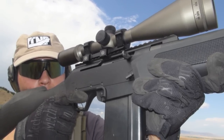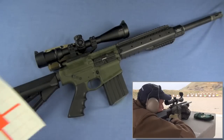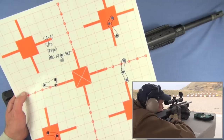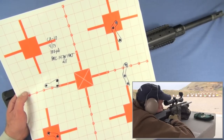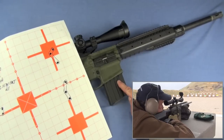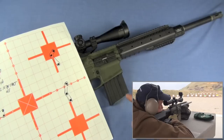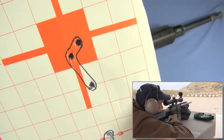Check this out. Now, don't get your hopes way up. I mean, you bolt gun guys go, hey, that's not that impressive. But look at the loads. Starting off with accuracy again, CA-10, this is in April 2013, as you can see. PMC 147 grain FMC out of this gun, which is a 16-inch barreled CA-10. We'll talk about the features, design, materials, ergonomics here in a little bit. There's a group out there.